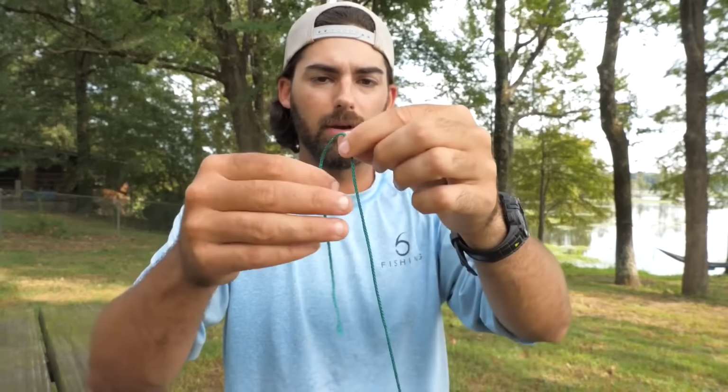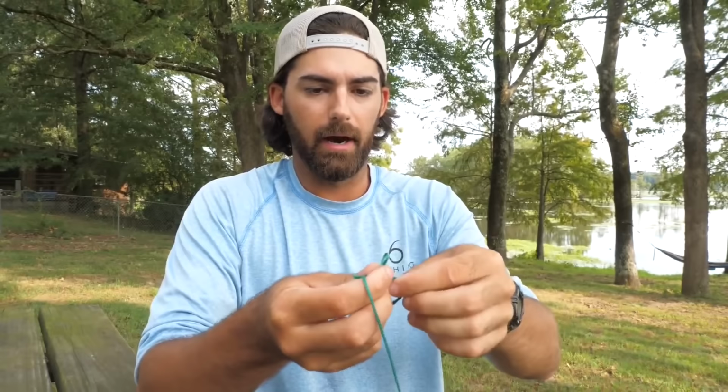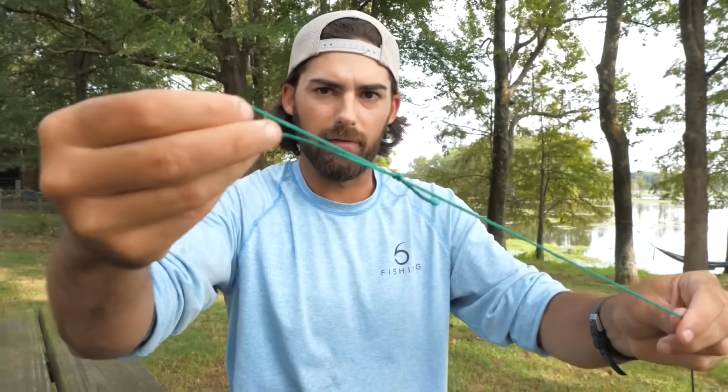So what we'll do, we'll just double up the line like this and we'll just tie a simple overhand knot. Now you don't want too big of a loop because you don't want it to get in the way. But like a 3 or 4 inch loop is perfect. So there's our loop. And then on this end is where we will tie on our hooks.